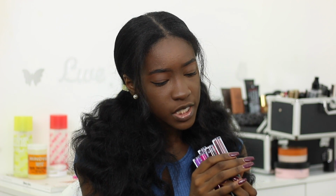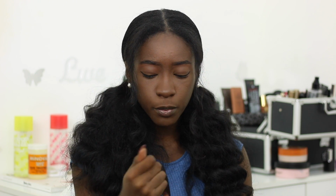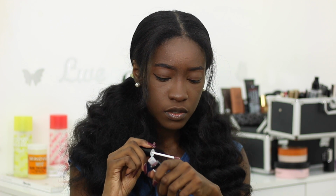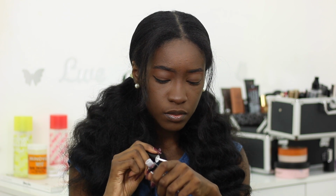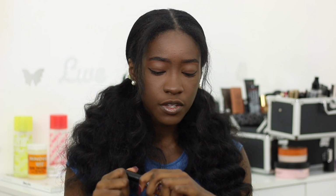I only got 6, but there are a whole lot more colors. And I'm just going to quickly swatch them on my hands. Let me know if you want an actual lip swatching video. But the first color is Millbrook. Right here. And it was pigmented. First swatch. Alright. So this is Millbrook.